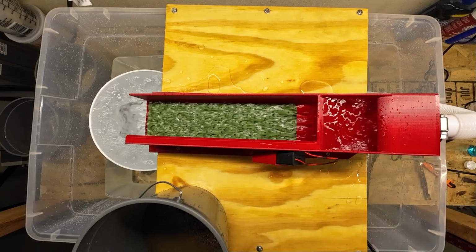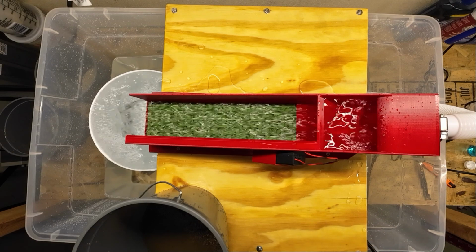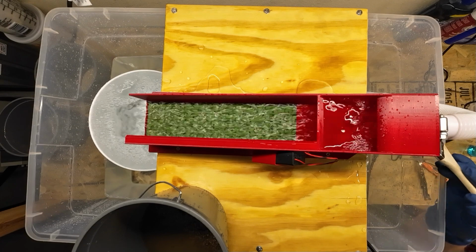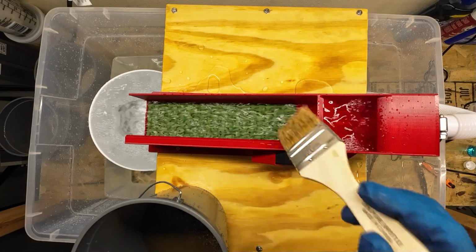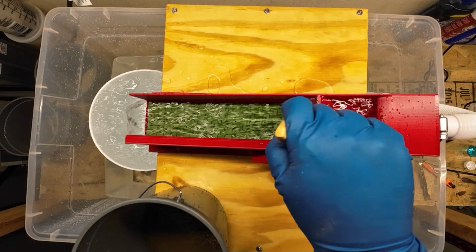So I've got this set at 6.81 volts, which seems to be about right for what I'm doing. I've still got a leak here. I tried to tighten it up with a hose clamp, but it doesn't seem to be getting as tight as I want it. Make sure those are out.